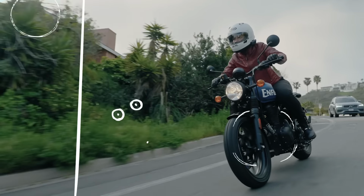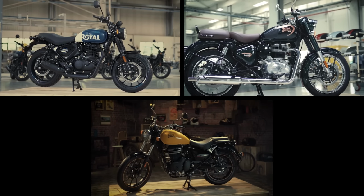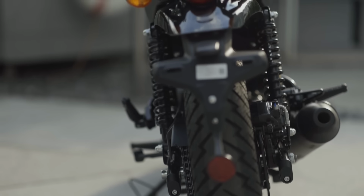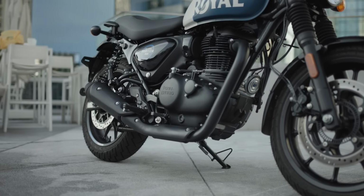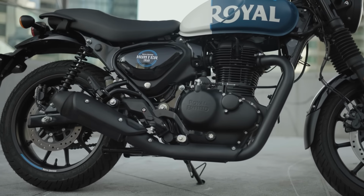Most riders are curious as to how the Hunter 350 is different from, say, the Classic 350 or the Meteor 350. Where the Hunter makes its distinction is in its stiffer suspension settings, a Harris Performance-built chassis, a lighter curb weight, and some tweaks to the engine character and geometry of the bike for more agility and performance.